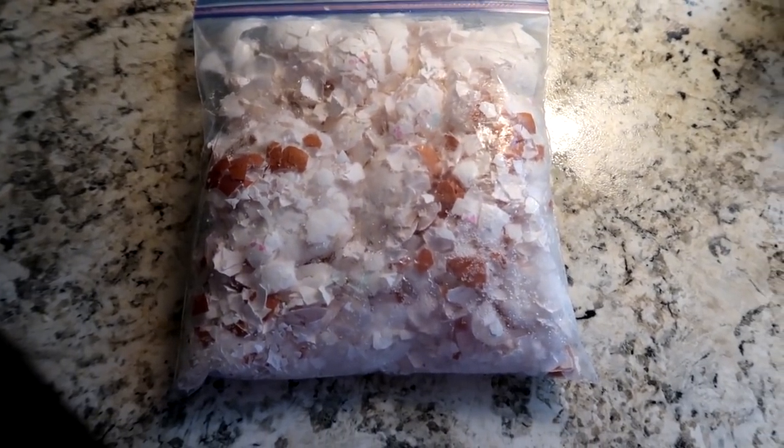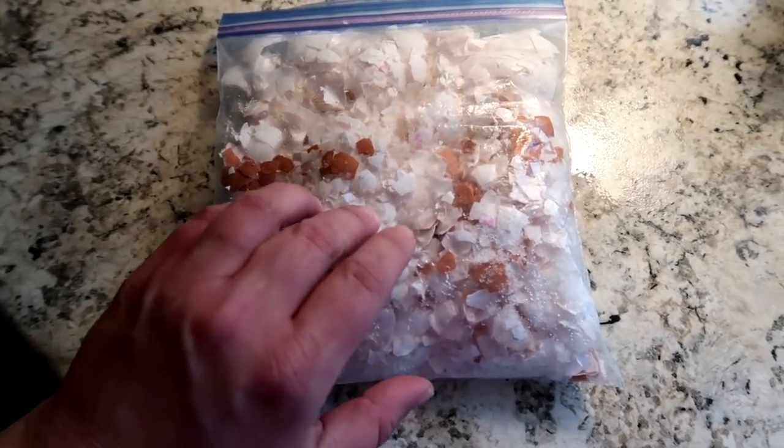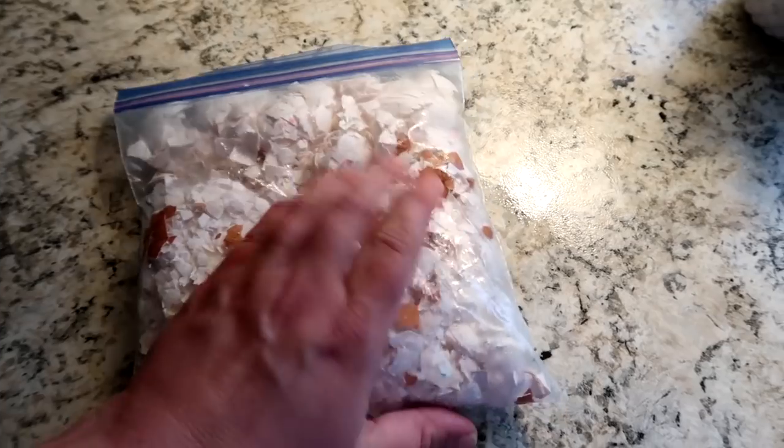So I wanted to show you how I store my eggshells. I just stick them in a freezer bag and keep them in the freezer. And let me tell you, it is really fun to go along and just crunch up all these shells.